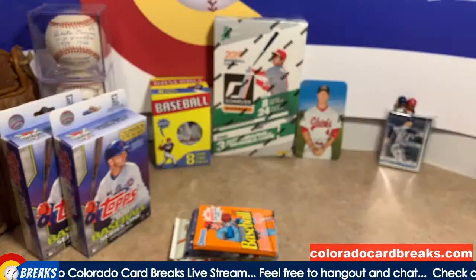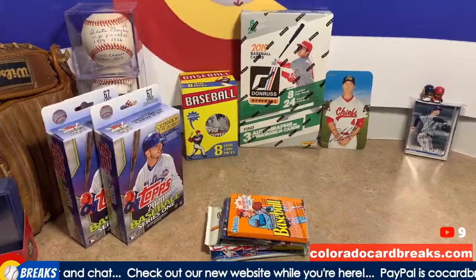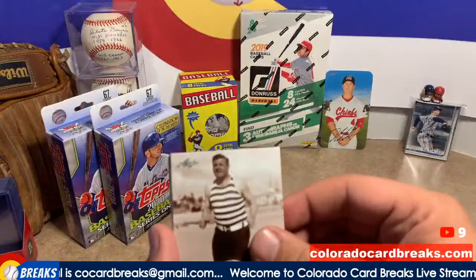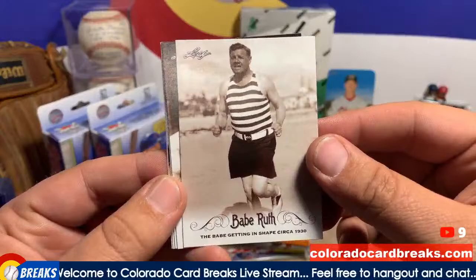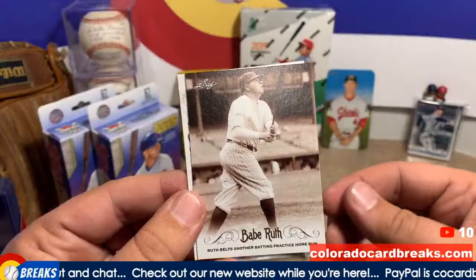And we're back. Oh, yeah, I don't think those Babe Ruth backs are worth opening or worth anything. Let's tear one open for the hell of it. Who knows? Oh, Babe in his swimsuit. The Babe getting in shape. That's a good-looking picture. If you're a fan of Babe Ruth, not bad. Prepares in the outfield at the Polo Grounds. Belts another batting practice home run.